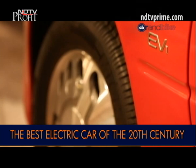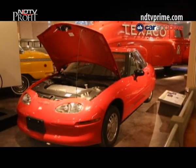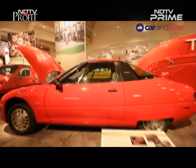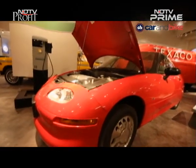The first Gen EV1 had a range of about 100 kilometers, with the upgraded Gen 2 getting a range of about 160. Just imagine what would have happened if an automaker as big as General Motors continued with its electric car development instead of almost abandoning it like it did in the early 2000s.